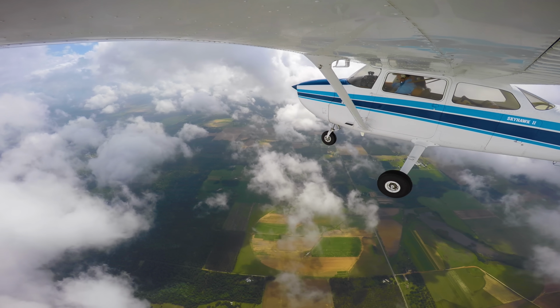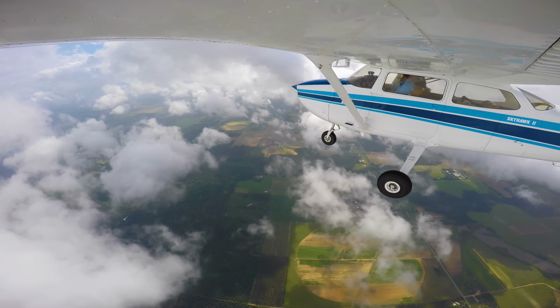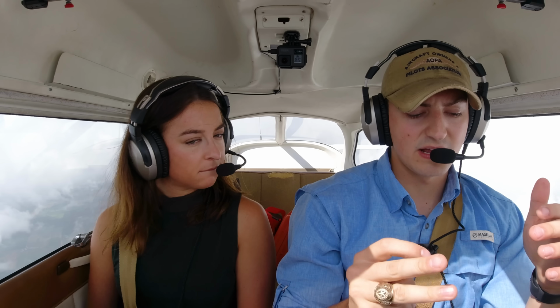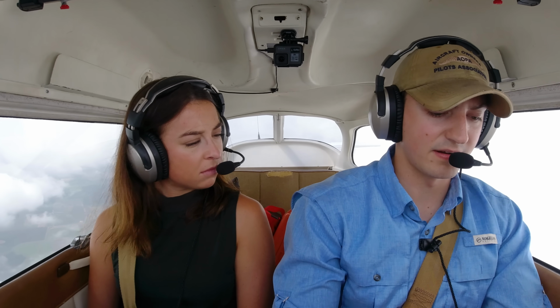Vectors. And we'll go ahead and we'll just load it for now. What is vectors? Vectors is when basically the controller is going to steer us to intercept the path. On that last approach, we did not get vectors. We were basically told to go directly to a fix, and then we intercepted ourselves. So they'll probably give us vectors, but we'll be kind of ready for anything here.